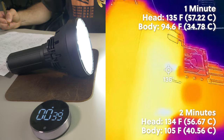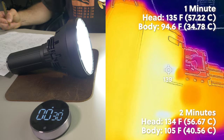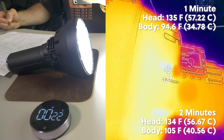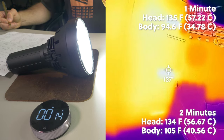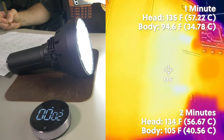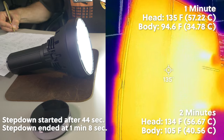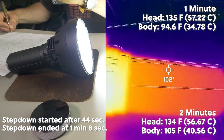Now these temperatures are estimates because you can see by my thermal camera, that head is so large, as I move around, the temperature is gonna fluctuate. And there was one little spot on the head that was 139 degrees Fahrenheit. And that's the maximum that I saw that was on the head. So 139 degrees Fahrenheit was the max, 135, and then 134 after 2 minutes. And there was definitely a step down from turbo. I'll put on the screen right now when turbo started stepping down and when it ended the step down.